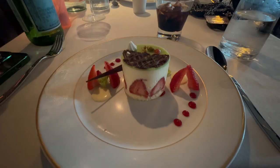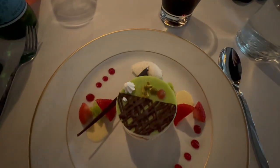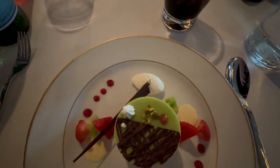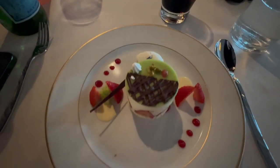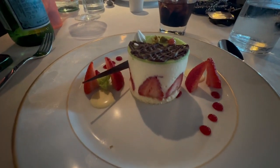And then I had the, I'm going to mispronounce this, Frazier or Frazier, I don't know. But it is strawberries and cream and pistachio almond sponge cake. Very light. If you are not wanting something super heavy, it is very good. The strawberries were kind of on the tart side, so don't expect super sweet strawberries, but everything else is really sweet, so it balances it out. And I love pistachio, and it's so good.